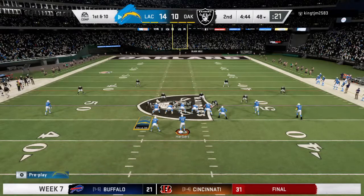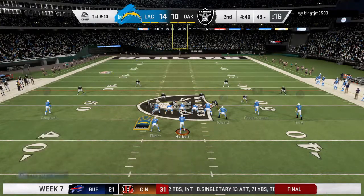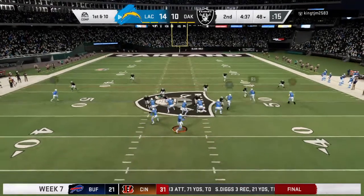Go! Mike 22, he's coming. 22's coming. Mike. Hey, Alpha. Mike 22, Mike 22. Shoot!